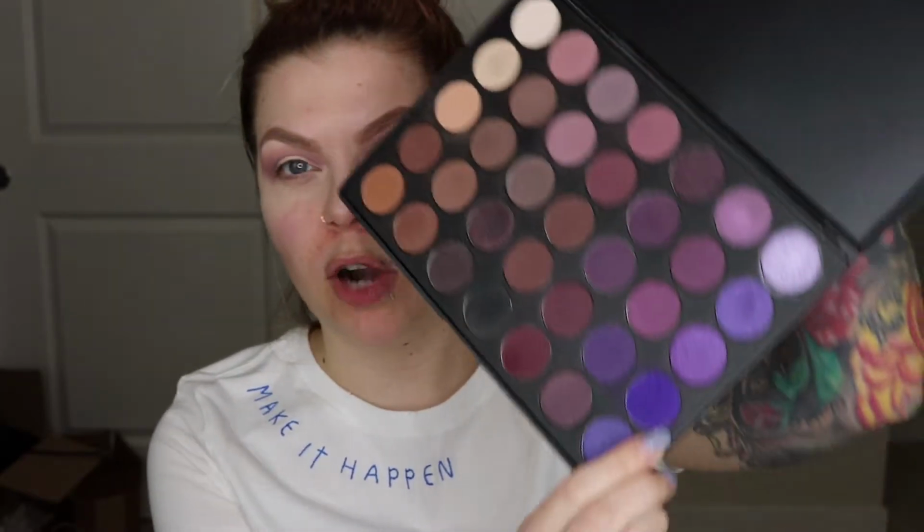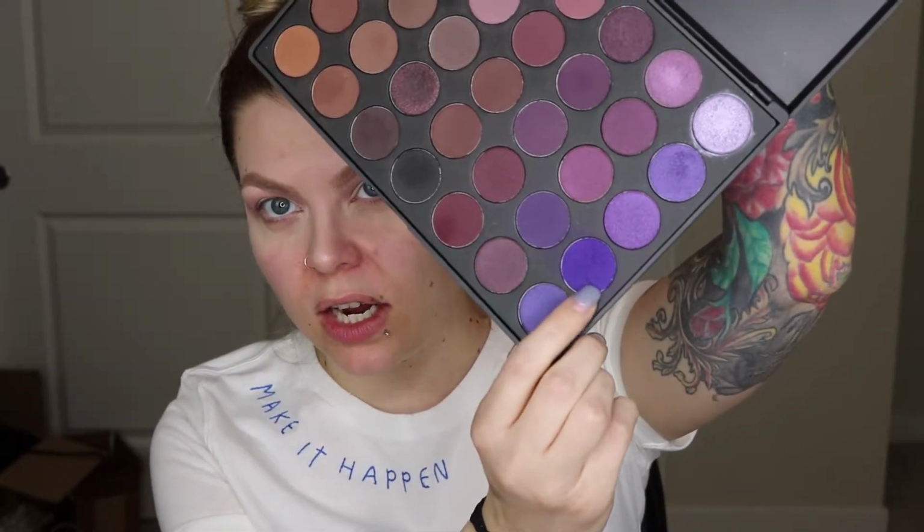Okay, so now I think what I'm gonna do is jump into the crease, and I'm gonna start first with this bright purple color right here and put this in the crease. I'm still not quite sure what I'm doing yet. I just kind of want to see what this purple is gonna look like. I'm gonna start on the outer part of my eye and then slowly bring it in. Maybe I'll do like a halo eye look. We'll see. I feel like this brush is gonna be too fluffy.